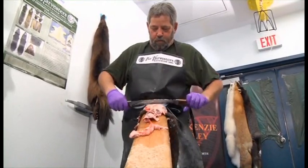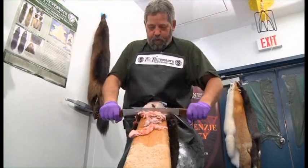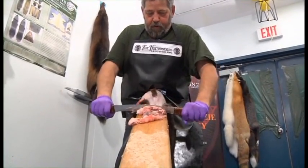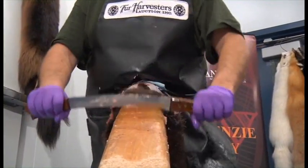Okay, so we're just going to push this here off of the back leg here, and then we've pretty much got it fleshed. Just a little bit of cleaning up to do on the edges.